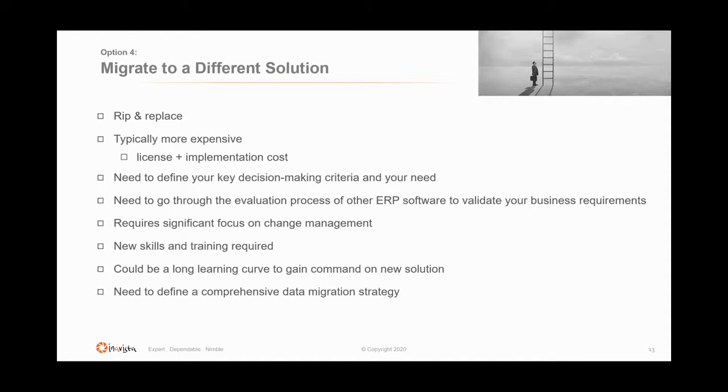Another option is the consideration of migrating to a different solution altogether. This is known as the rip and replace. Typically, this is a much more expensive option. You would be required to pay the license fees of the new ERP product, and that's for either on-prem or cloud. You will incur the implementation costs and, of course, significant training costs.